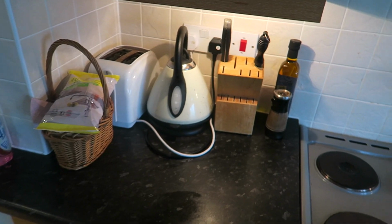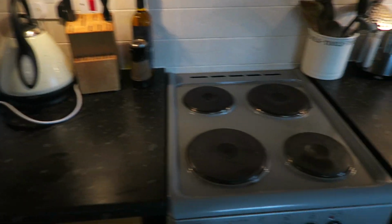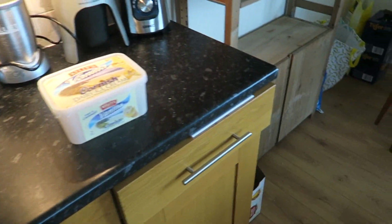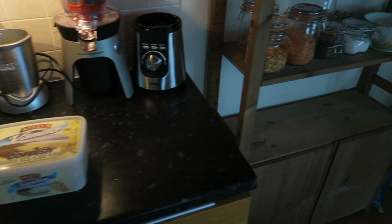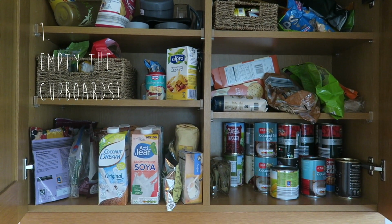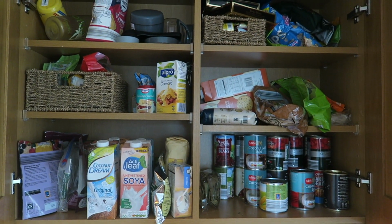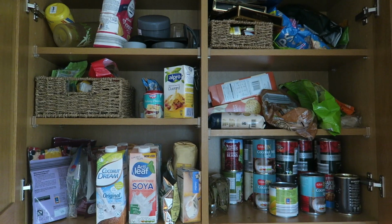And the countertops are fine, I think, because we do use all the things that are on the countertops, hence why they're there. But I think after this, everything should be way more organised and so much easier. Very excited to clear this out. So first things first is to take everything out of the cupboards, same as with the bathroom and my bedroom. It's going to be a bit trickier because the kitchen is a lot larger, so I'm going to do it section by section.